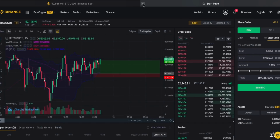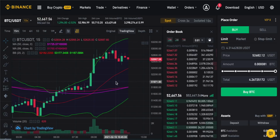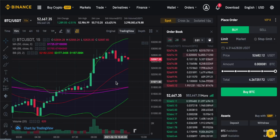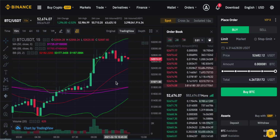So just to recap how to actually go and enter into these trades when you want to do it yourself. The first thing you have to do is choose a liquid trading pair. So Bitcoin, US dollar is the one that I went for. The second is to identify the wider market trend overall. Is it in an uptrend or a downtrend?